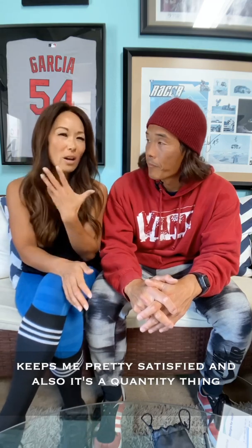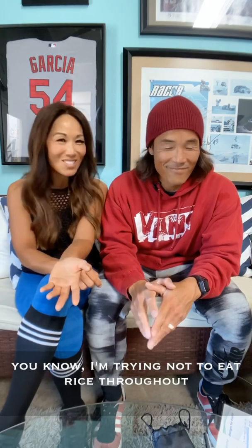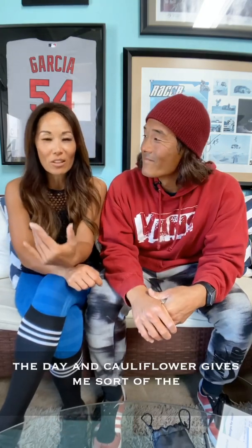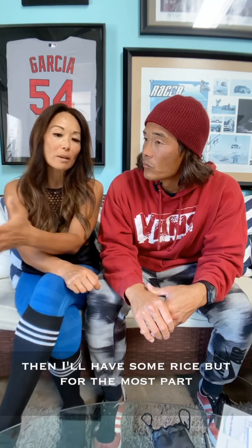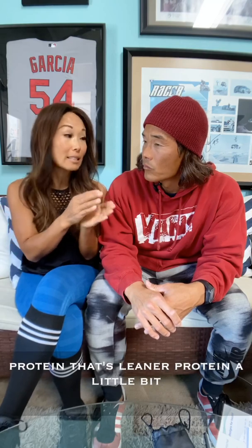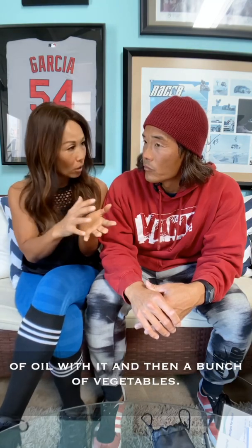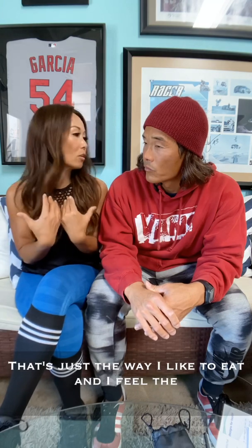And also it's a quantity thing. Like I love cauliflower because obviously I'm trying not to eat rice throughout the day, and cauliflower gives me sort of a rice satisfaction. Unless it's post-workout, then I'll have some rice. But for the most part, I definitely like to have higher amounts of protein, that's leaner protein, a little bit of oil with it, and then a bunch of vegetables. That's just the way I like to eat, and I feel the best that way.